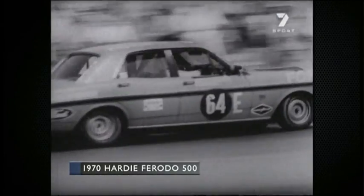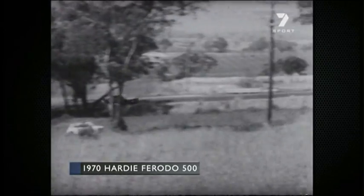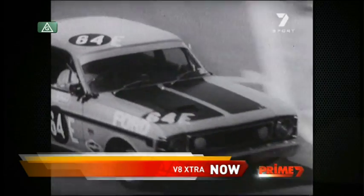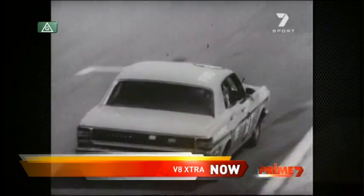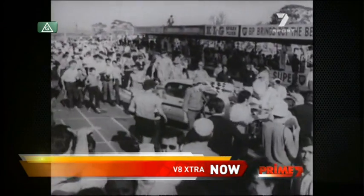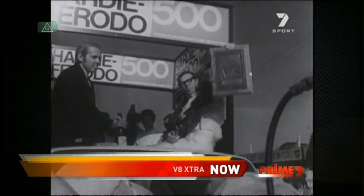Entrenched as leader, Moffat is well in command. Moffat rounds Forest Elbow and heads for Conrod Straight for the last time. He leads McPhee and goes on to win from his teammate. That was a magic moment back in 1970. Alan Moffat's first Bathurst victory, the Hardy Ferodo 500 miles in those days, did it on his own.